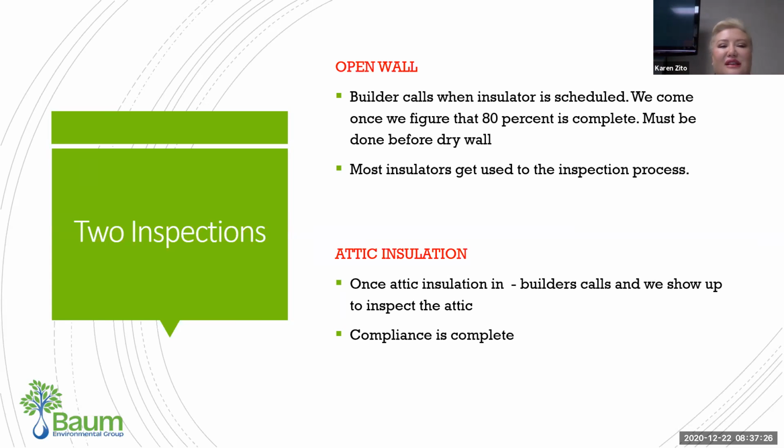So it does take these guys that are new a little bit to get used to what the right process is. So we're always on the lookout for new guys that come in, and we can usually tell. But most of the time, once the insulators know what we're needing, they do it correctly. After the first or second time we ask them to come back and fix something. And on the attic insulation, generally, we don't have too much trouble, but we have to come in to check to make sure the attic is insulated correctly.